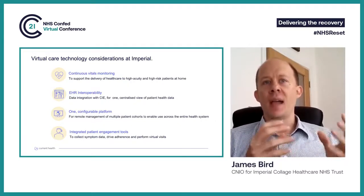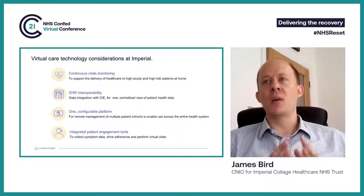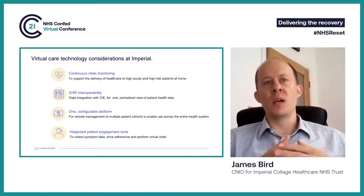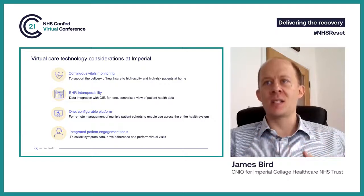It also needs to integrate seamlessly with the patient, so it can't be hard for the patient to use the tool. We've got a wide range of patients, and I'll explain some of the pathways we're using at the moment shortly, but it's got to be easy for the patient to enter the data, and for that data to then inform the care that we're doing next.